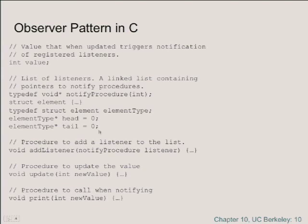Now, whatever procedure is monitoring the sensors, for example, and updating the integer, would update the integer by calling this update method. And it's this update method that's going to have to take care of notifying all registered listeners.